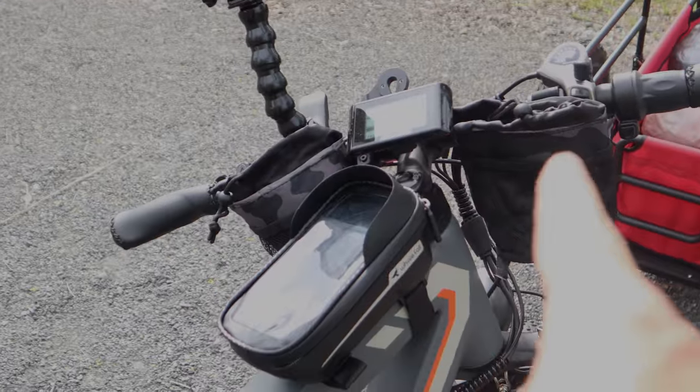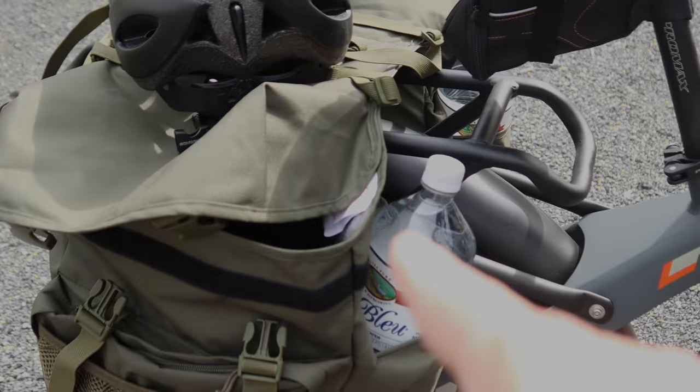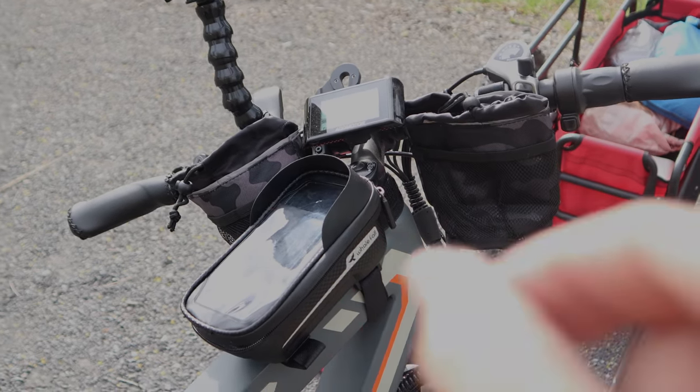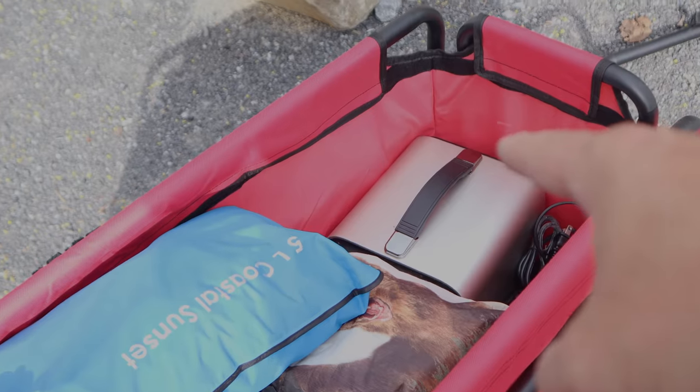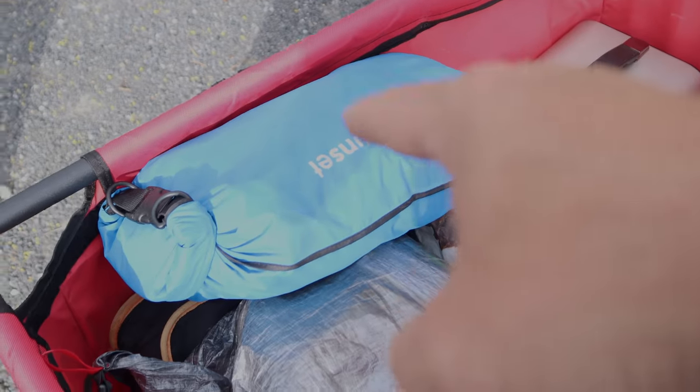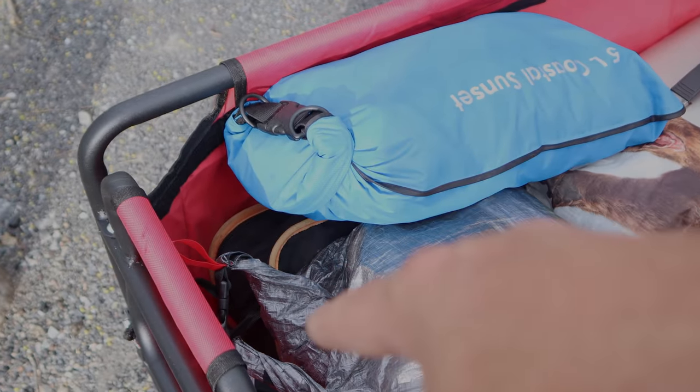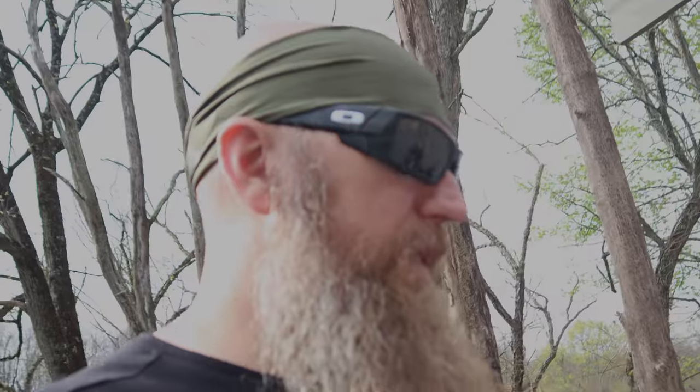I can put my water bottles in here, which I'm keeping back here. I can also put my drone or any kind of camera equipment inside here as well. GoPro. And back here is the GoSun, the charging system, some clothes, and I got food and a chair and a table. That's it. Seems like a lot of stuff. We got 77 miles with some weight.